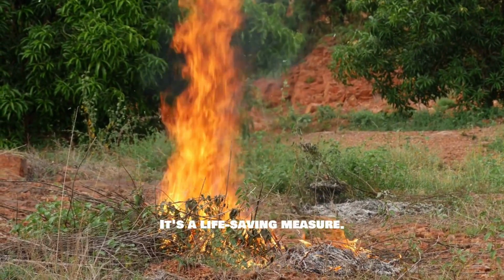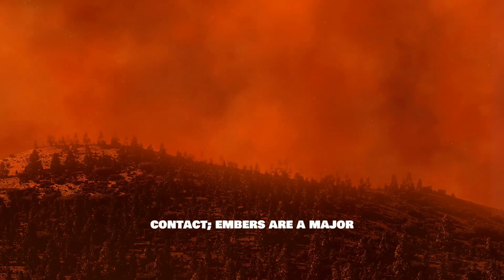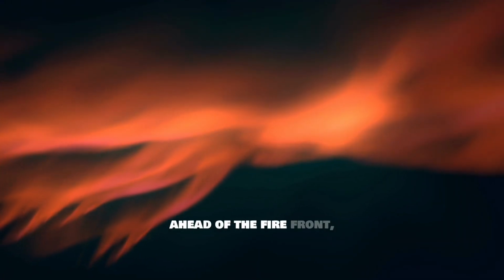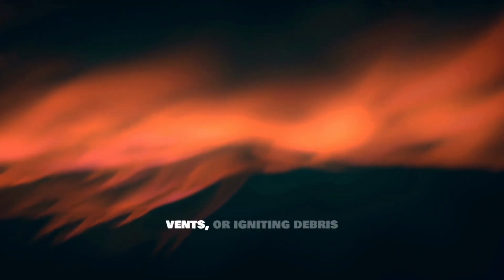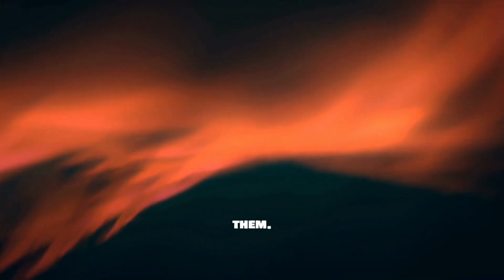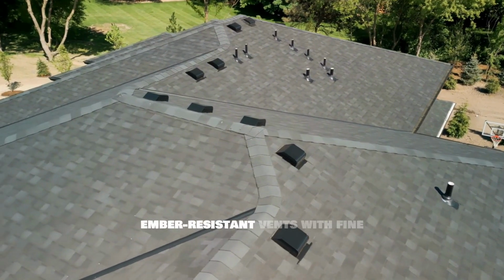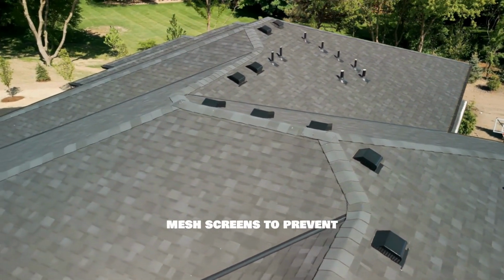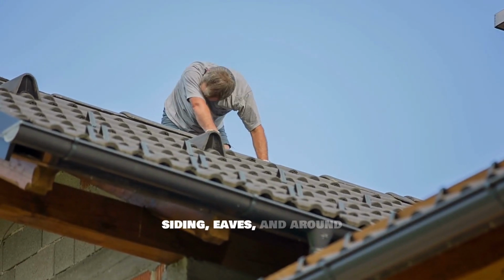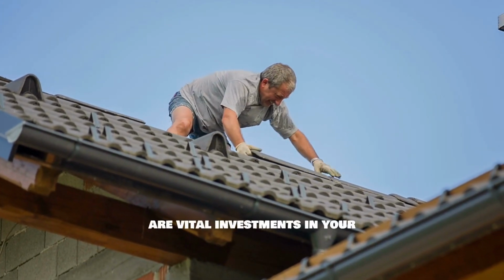It's a life-saving measure. Wildfires don't just spread through direct flame contact. Embers are a major cause of home ignition. These tiny, glowing fragments can travel miles ahead of the fire front, landing on roofs, entering vents, or igniting debris near your house. Your home must be hardened against them. Use fire-resistant roofing materials like tile or metal. Install ember-resistant vents with fine mesh screens to prevent embers from entering attics or crawl spaces. Seal gaps and openings in siding, eaves, and around windows where embers could lodge. These upgrades are vital investments in your safety.